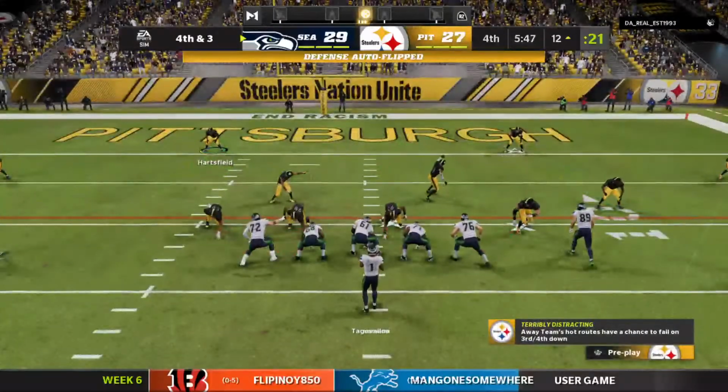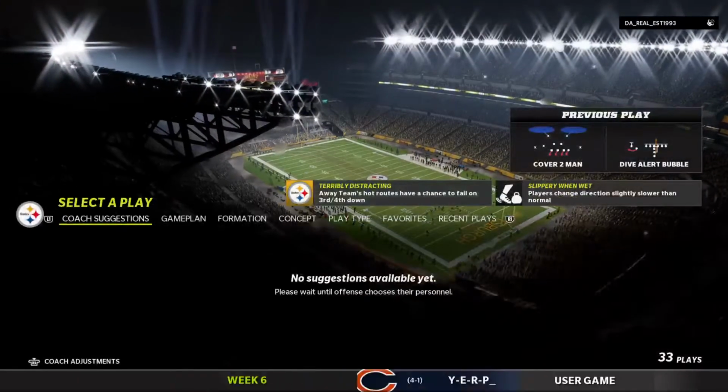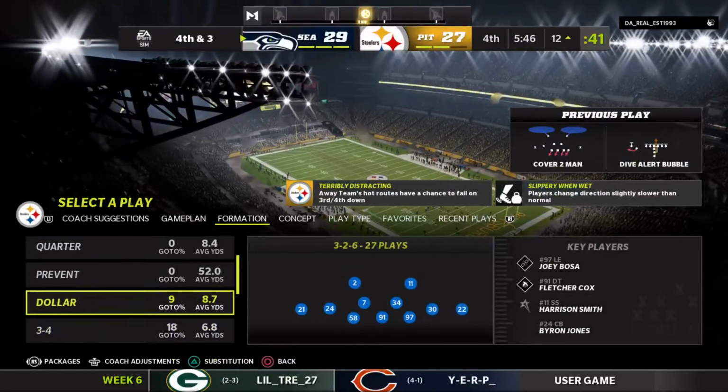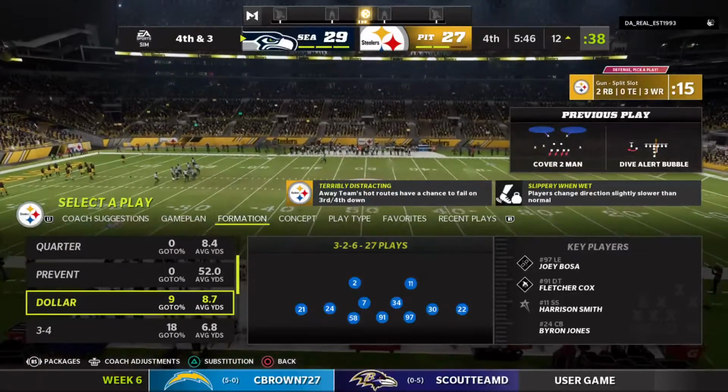Pete Carroll looks like he likes his chances with the offense on the field. They're going for it on 4th. Now the Steelers use the first of their 3 timeouts. That'll leave them with 2 remaining. We'll be back after this.